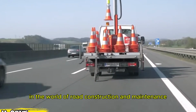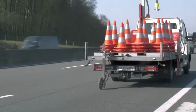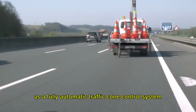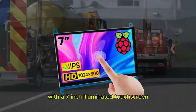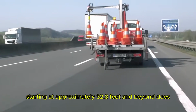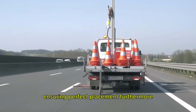In the world of road construction and maintenance, worker safety and contractor efficiency come first. This is where X-Cone enters the scene as a fully automatic traffic cone control system, offering a solution that meets both of these requirements. With a 7-inch illuminated touchscreen, drivers can easily adjust the spacing between cones, starting at approximately 32.8 feet and beyond, ensuring perfect placement.